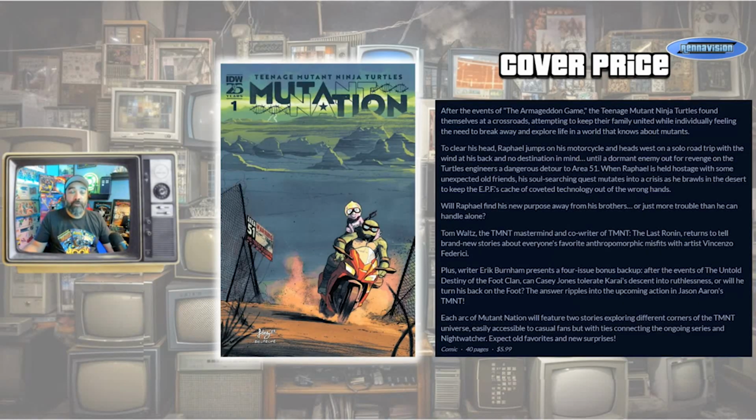We got 2 issues out of it so far. I didn't realize they were still going to continue that original universe in a sense. So it looks like they're doing that after the events of Armageddon Game. This is going to kind of continue that tale a little bit after the 300 issues. Was it 300? I don't remember.